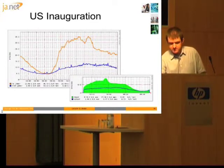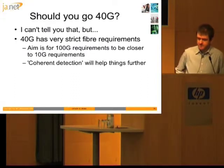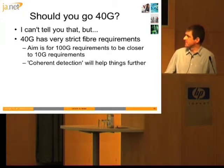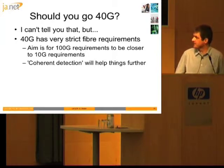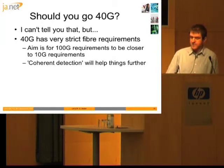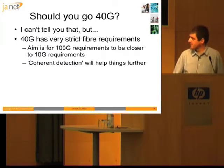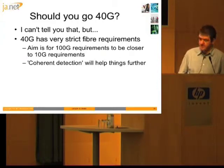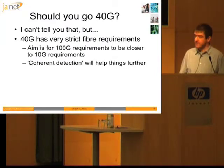So, should you go 40 gig, if your network needs it? Well, that's not for me to say, but 40 gig has got very strict fiber requirements. The polarization mode dispersion requirements don't fit in well with the old fiber that's in the ground in the UK. The aim for 100 gig, by using Polmux QPSK and then coherent detection, will help things a lot further and bring the requirements for 100 gig down to much closer to the 10 gig fiber requirements.